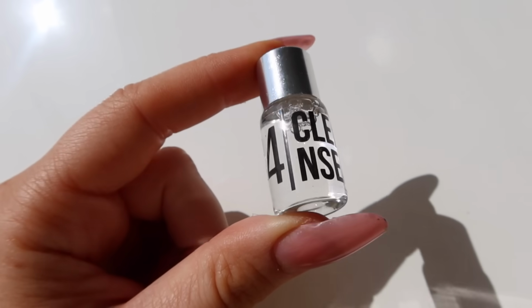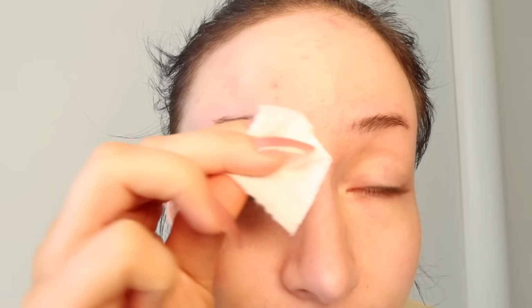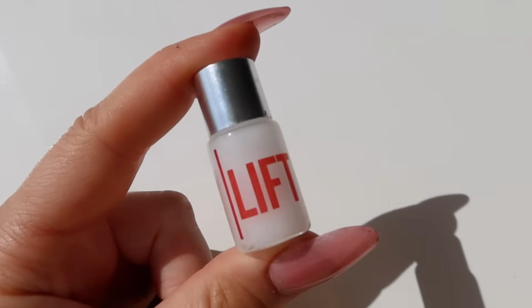So, according to the directions on the box, the first step is to cleanse your eyebrows using cleanser, aka this thing. So I put that on a paper towel and cleansed my brows. Is that cleansed? I don't know. I guess. My eyebrows are officially cleansed. They have no more sins. Perfect. Okay. Next up, we have the lift serum.